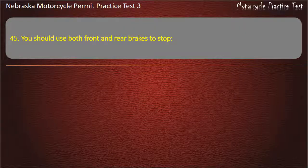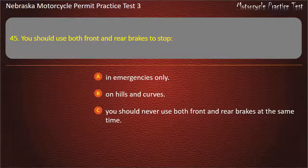Question 45. You should use both front and rear brakes to stop in emergencies only. On hills and curves. You should never use both front and rear brakes at the same time. At all times. Answer. At all times.